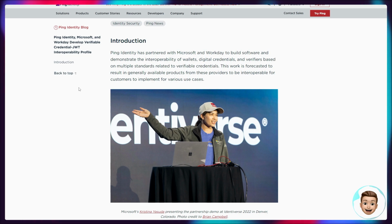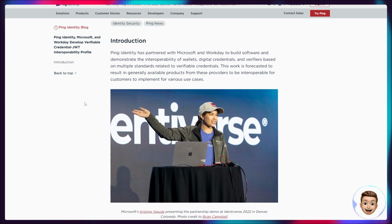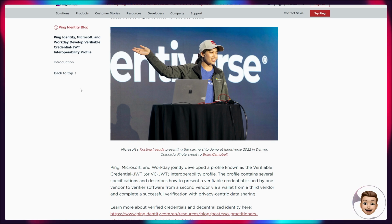So some of the big names there are obviously Microsoft and Workday, and many of you may be asking who Ping Identity is. Well, Ping Identity is actually a service built natively on top of Hedera itself. So we are basically seeing big tech partners like Microsoft and Workday, tech titans, partnering with Ping Identity to leverage Hedera, again indirectly, to build a verifiable credential service that these companies can then roll out.